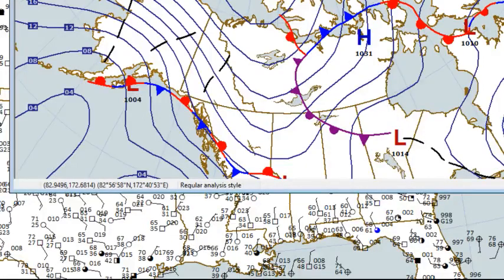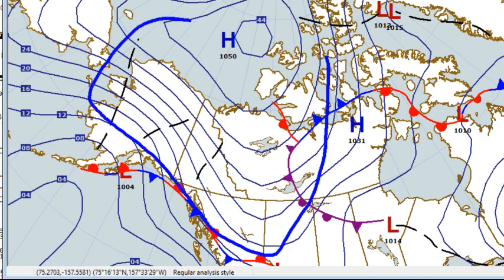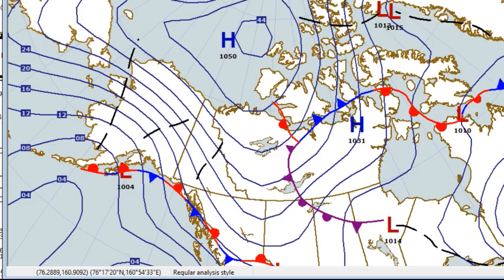Another way we can look at that is on digital atmosphere. We can head up north, and there's our next change. I don't think I've ever seen high pressure this powerful so late in the season. So 1050 millibars up there, and this is a lot of cold air in that region. Let's take a look at temperatures up in that region.